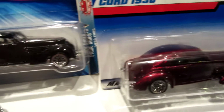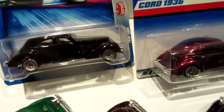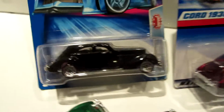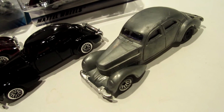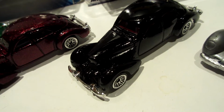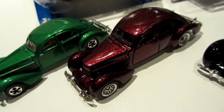It debuted in 1996 on the Hot Wheels line. And the last time it was released, I think it was in a brown color. These are the samples I have right now. And if you are a very old collector, you probably remember that Hot Wheels had the convertible version of this car in the Redline era.